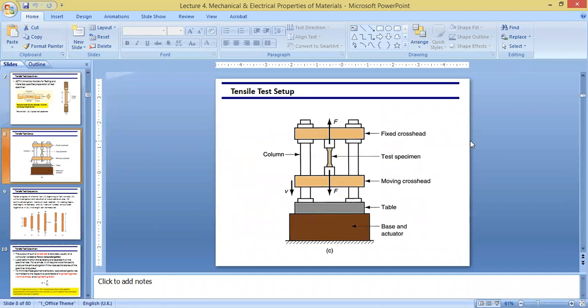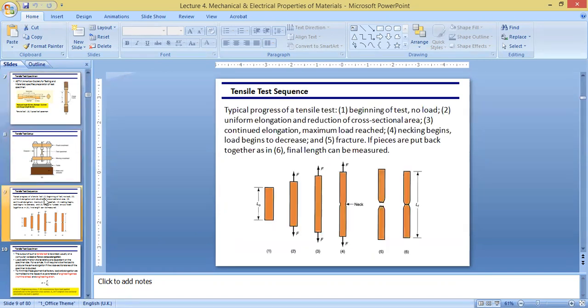Okay, so coming to the tensile test setup. That's how it looks. That's your specimen, and those are the forces being applied, the tensile forces, and that's a base. This could be placed on the table, like we saw in the earlier picture that I showed you. So how does this process happen?